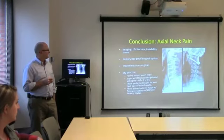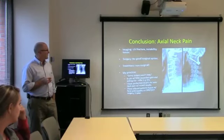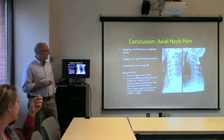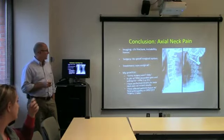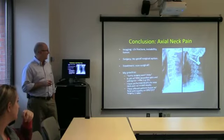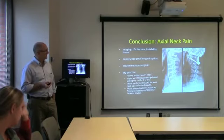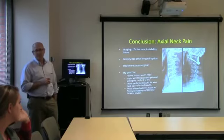So conclusion: rule out fracture, instability, tumor. No good surgical options if those are all negative. In general, it's non-surgical, and in my practice, I've learned to say, sorry, surgery won't help quite a bit. In those patients that have little secondary gain, I'm sometimes willing to offer a surgery, and this is one particular patient that did pretty good in this long segment fusion.